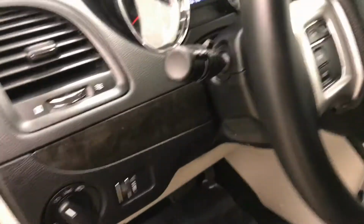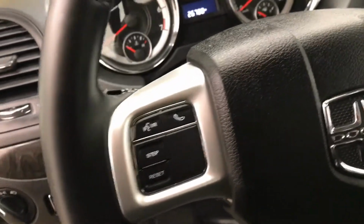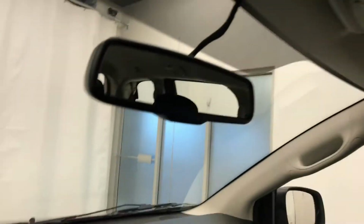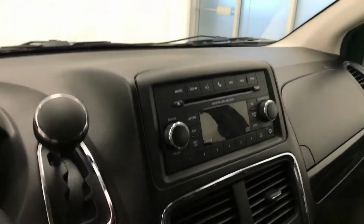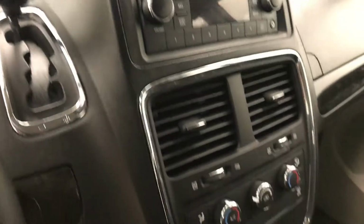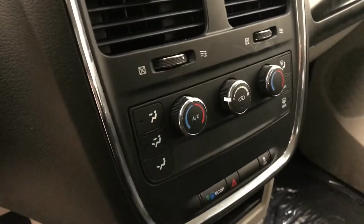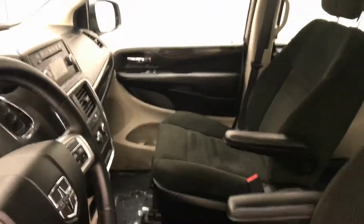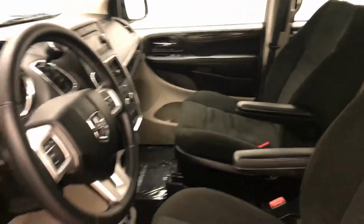Interior options include power windows, locks and mirrors, cloth upholstery, light controls, tilt and telescopic steering wheel, hands-free communication audio controls, cruise control, electrochromatic mirror, CD AM/FM radio with auxiliary, and dual zone climate control with AC. And our interior color is black and light graystone.